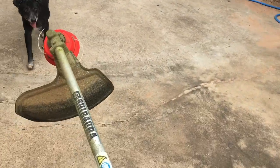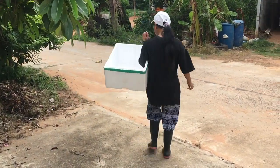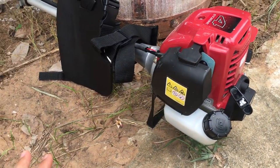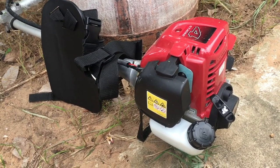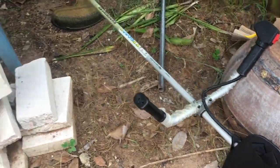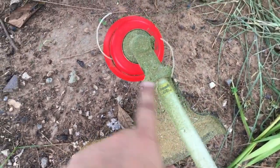We are going now. I will be cutting some grass and will be taking out some fruits. So we have got a Honda machine over here, and this is a 4-stroke engine, and it's kind of powerful as well. Yesterday I cut some grass with it, and it was easy to use as well. As you can see, it looks something like this. So this is all from yesterday.